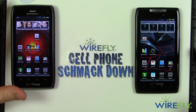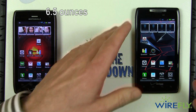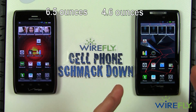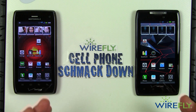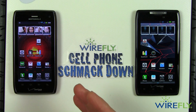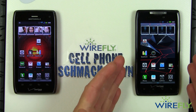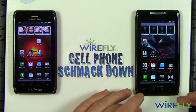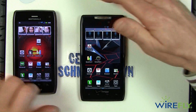The Droid 4 weighs 6.5 ounces on our scale here at Wirefly. The Droid RAZR weighs 4.6 ounces. It is nearly 2 ounces lighter, and your pocket will really notice that. I like to carry a phone in my shirt pocket, and the Droid 4 is really too heavy for my shirt pocket, whereas the Droid RAZR fits beautifully. And I like also that it's a little bigger and squarer, because that way it doesn't twist in the pocket and get buried in the bottom.